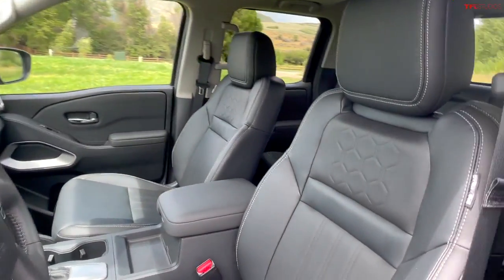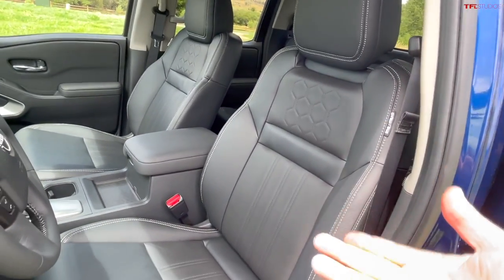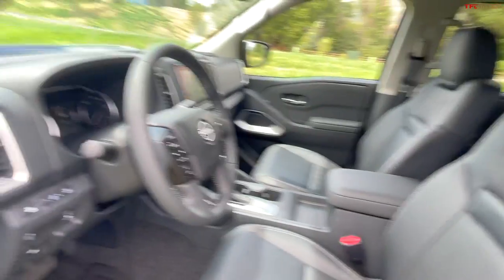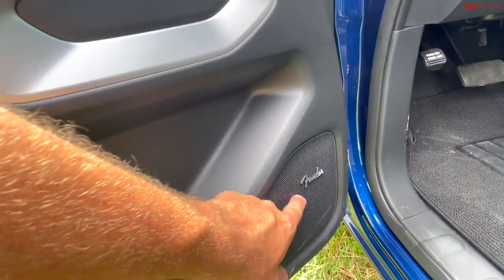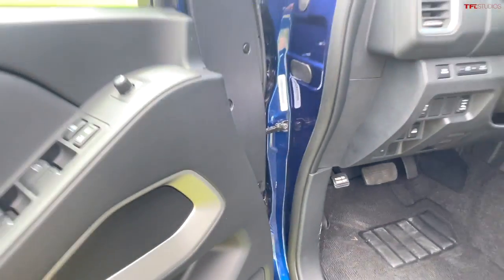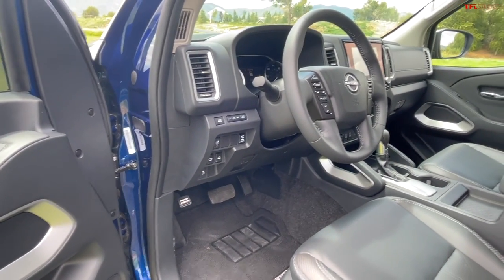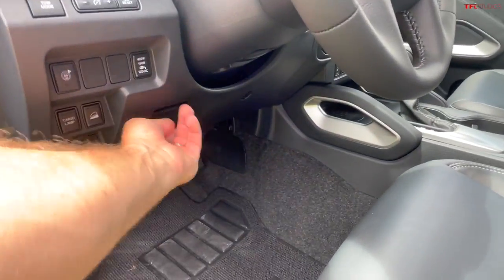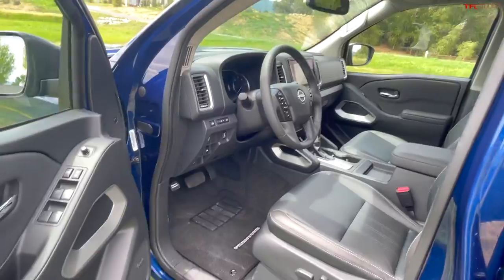Here's a quick look. This is a premium package, basically, which means it's an SV with an additional package on top of it with leather seats and many other features such as the Fender stereo system, which is a 10-speaker system and it's quite good. I first had a taste of it in the updated Nissan Titan truck a couple years back, and now it comes to the Frontier. So I just popped the hood.